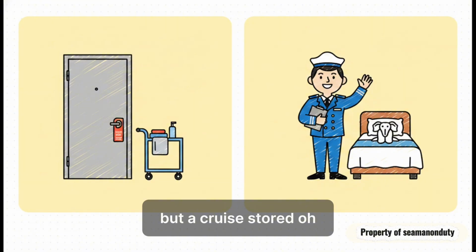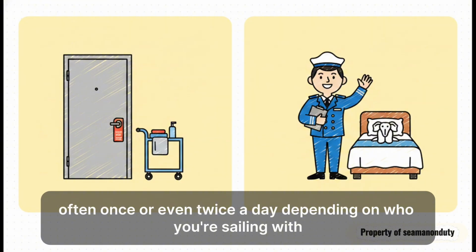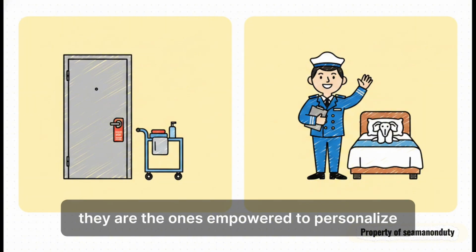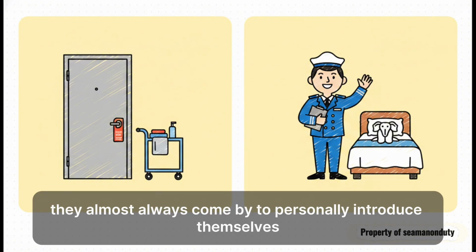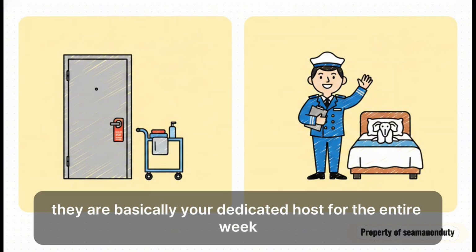But a cruise steward, they operate on an entirely different level. Yes, they meticulously clean your cabin, often once or even twice a day, depending on who you're sailing with. But they're also your primary point of contact for daily communications from the ship. And more importantly for us today, they are the ones empowered to personalize and completely customize your living space to fit your specific needs. They almost always come by to personally introduce themselves on embarkation day, and you'll usually spot their name proudly displayed on a little card right on your desk. They are basically your dedicated host for the entire week.